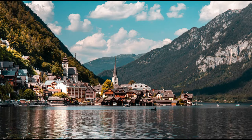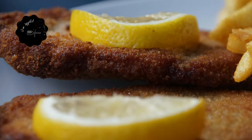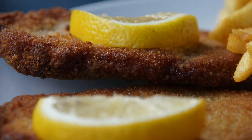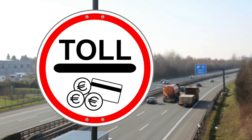So you have decided to drive through beautiful Austria and now want to find out more about it. You won't get any information from me on how the best Wiener Schnitzel is prepared, or on which side the apron has to be tied on the dirndl when it's time to rejoice in Austria. But on the subject of tolls, you'll find it with me.